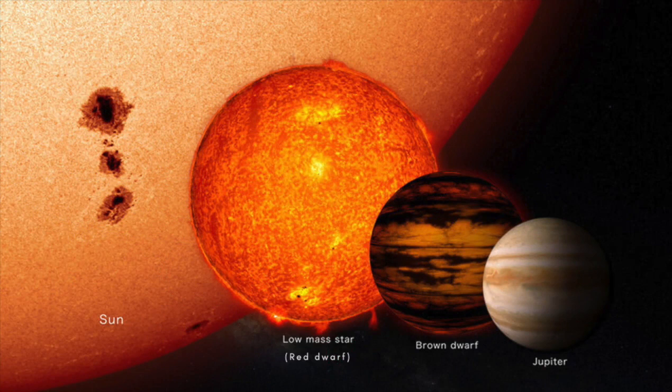The coolest red dwarfs have a surface temperature of about 2300 Celsius, and the smallest have radii about 9% that of the Sun, and mass is about 7.5% that of the Sun. There's some overlap with the properties of brown dwarfs, which are classed as substellar objects.